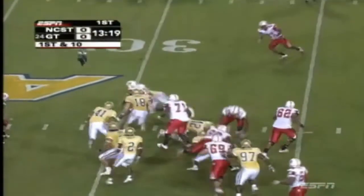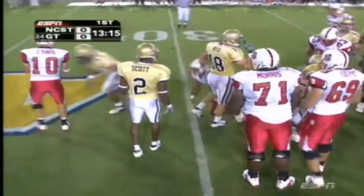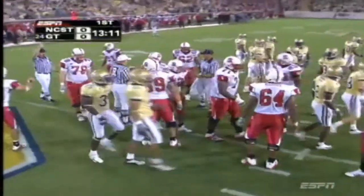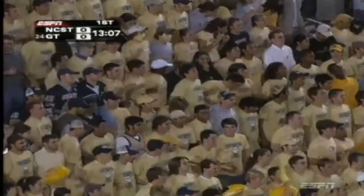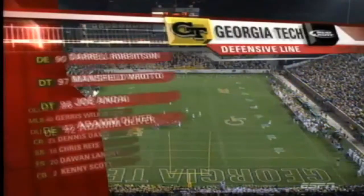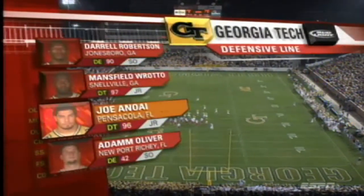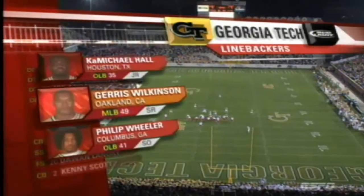First carry, Baker, all kinds of trouble. The attacking Georgia Tech defense shuts him down. Chris Reese eventually cleaning up after K. Michael Hall and Philip Wheeler did the work. Tech up front without Eric Henderson. Darrell Robertson starts with Mansfield Roto. Joe Anoa'i, sounds like Hawaii, playing pretty well too. Adam Oliver, speed rusher. Backers Hall, Jarris Wilkinson, their top tackler, and Philip Wheeler.